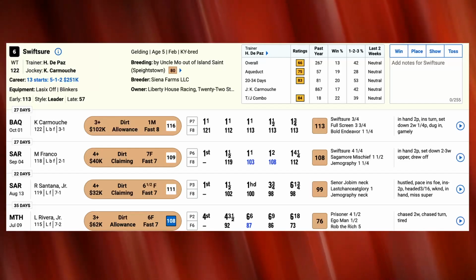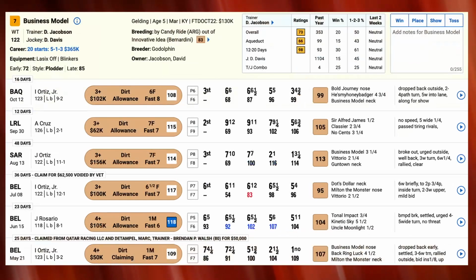Drawn outside are a couple of David Jacobson runners. The number 7 is Business Model, and he's a horse that's going to be looking to get back to that effort 3 back when he closed from far behind to win going away at 7 furlongs at Saratoga. Like a lot of Jacobson runners, Craig, this horse is a little bit in and out. Sometimes he pops up with a good effort, but more often than not, we see a lackluster performance. I think stretching out to a mile will be just fine for him because he's been successful going that distance in the past. He just would really need things to fall apart.